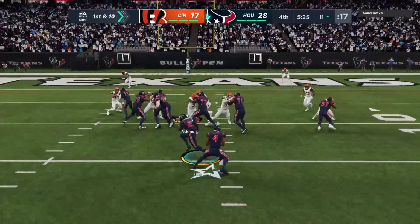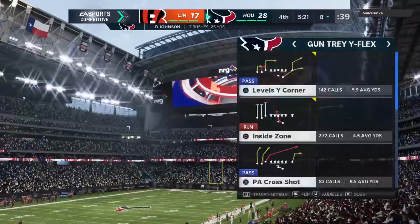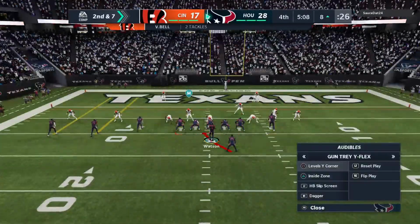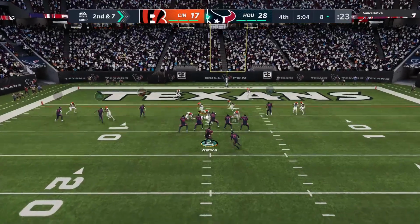At the 11-yard line. Running from the gun, Johnson. And he'll take this one inside the 10 down to the 8. A gain of 3, 2nd down. By Von Bell, a 3-yard pickup. Brings up 2nd and 7.